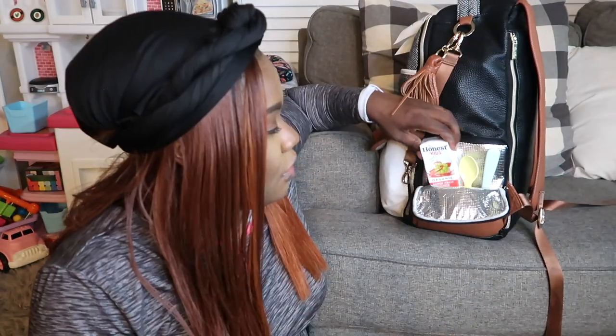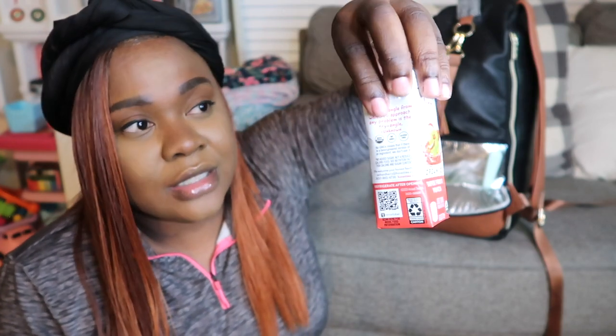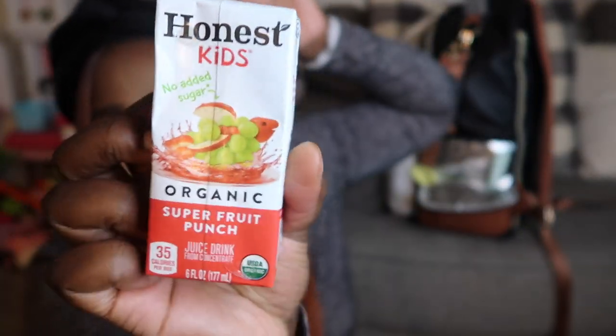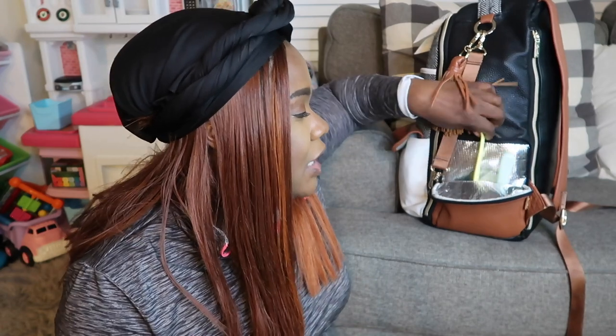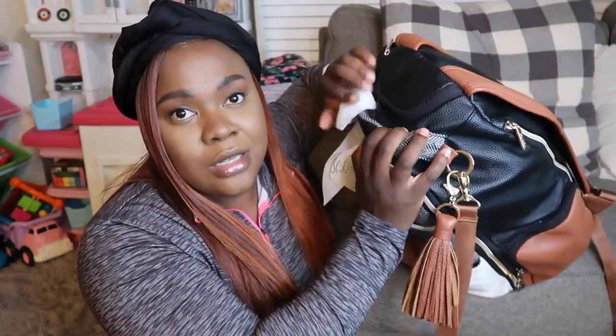But opening this right now, I only have a juice pouch here, which right now I am giving her some Honest organic fruit punch, and that's what that looks like. And I just got two spoons just in case I have to eat on the go. I think the last pouch is actually up here.